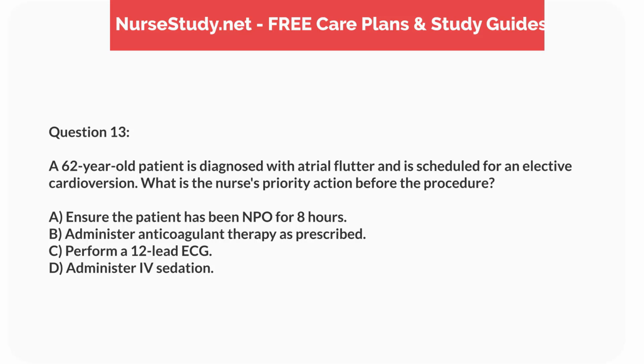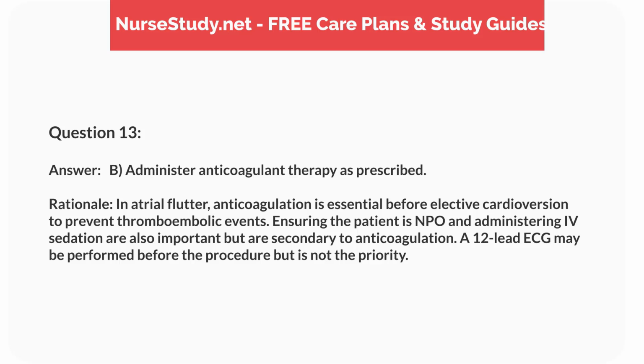A. Ensure the patient has been NPO for 8 hours. B. Administer anticoagulant therapy as prescribed. C. Perform a 12-lead ECG. D. Administer IV sedation. Answer: B. Administer anticoagulant therapy as prescribed. Rationale: in atrial flutter, anticoagulation is essential before elective cardioversion to prevent thromboembolic events.